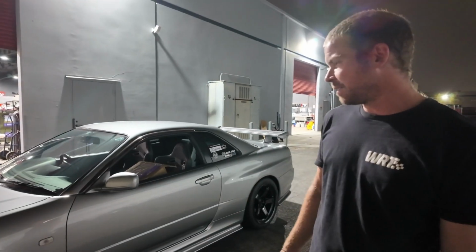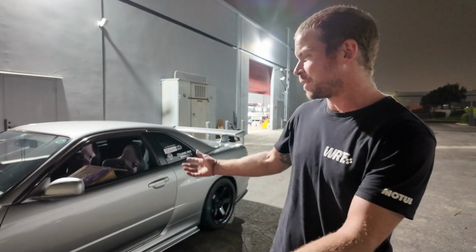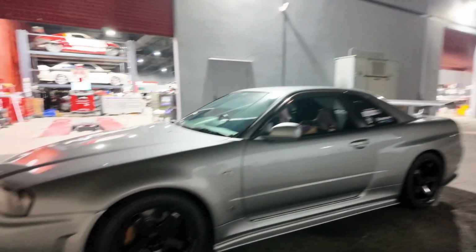Overall, it was really fun, straightforward, easy. It's just routing a lot of wires, being careful. Such a prestigious car, but it came out fantastic, as you can see. And it rides great. Can't wait to get your feedback on the track.